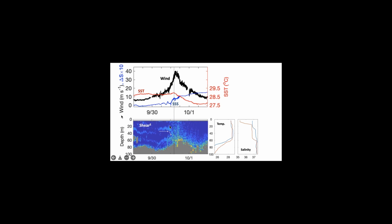We had an ADCP on the sail drone, so we can look at the subsurface currents. The wind speed is shown here again, and the wind direction. As the winds increased and switched around from the northeast to around from the southwest, this was in resonance with the inertial waves, and it caused really strong inertial oscillations as the core of the hurricane went by.